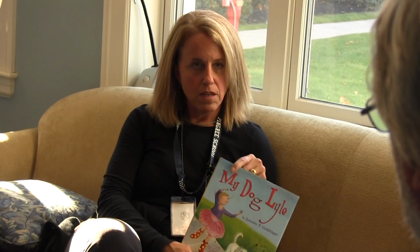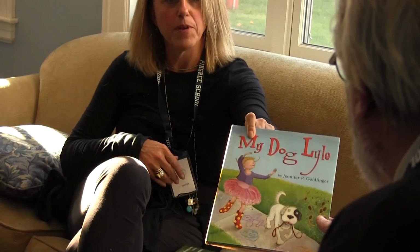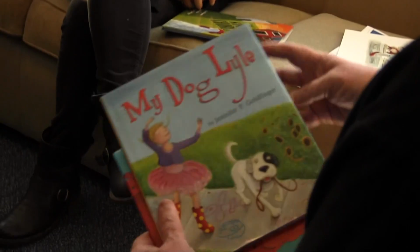When you write a book, what comes first? The illustrations, the images, or the writing? It depends. For each book it's different. With that one, it kind of happened at the same time. With my dog Lyle, these are stories that actually happened with my dog, and I was doing sketches of him, and so that kind of happened at the same time in a way, but the original drawings are of my dog.